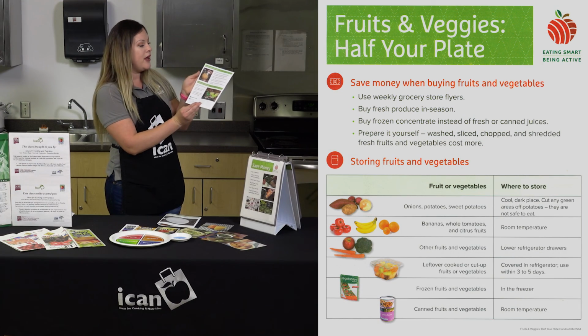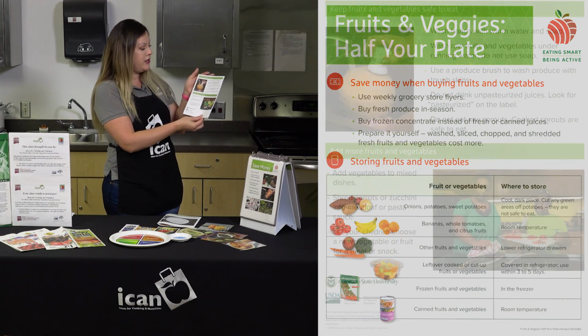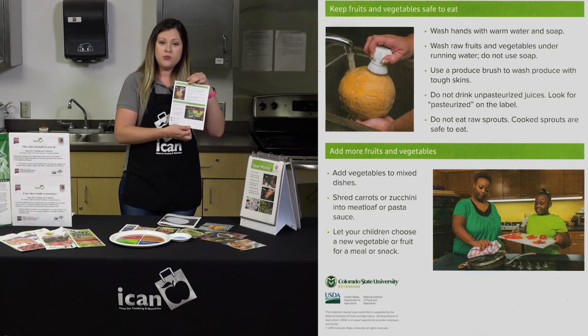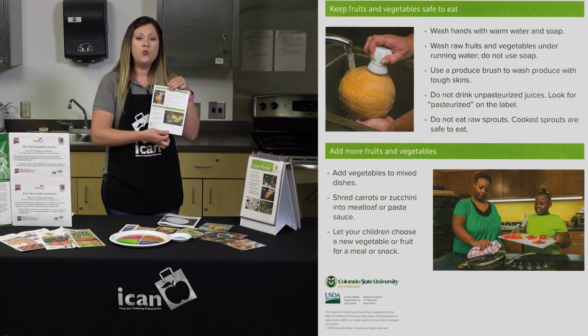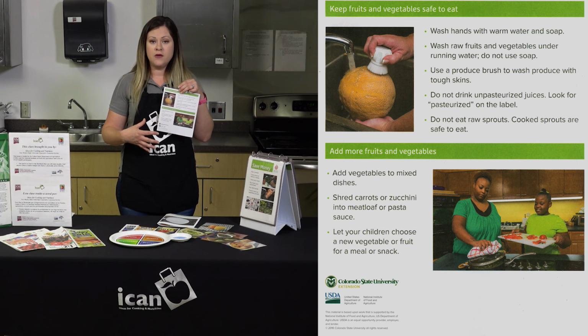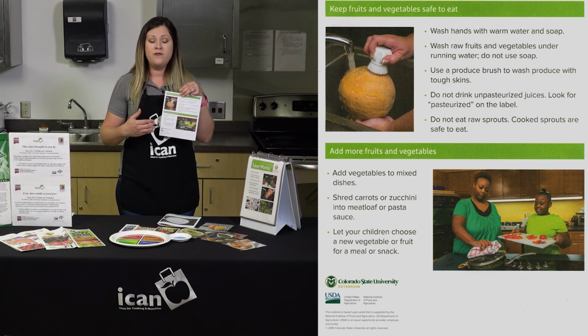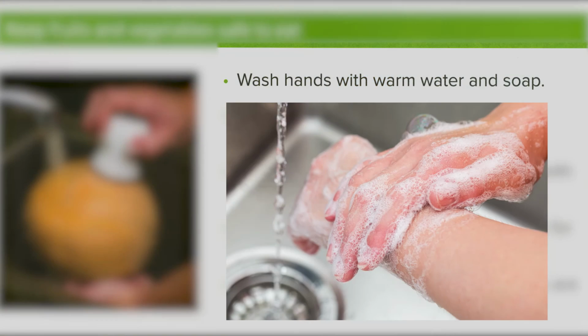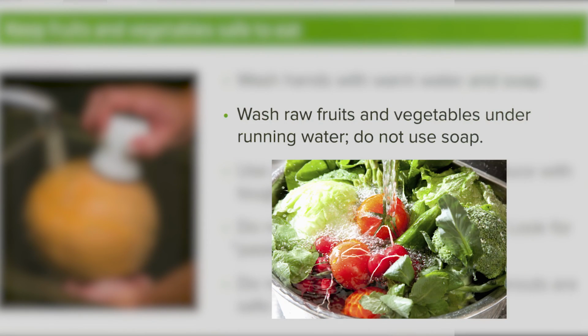Then on the back of our single handout here, we want to talk about food safety. Our fruits and vegetables do come from outside. We want to make sure that we are keeping these nice and clean for ourselves and our family, because this is something that also, if not rinsed, can cause foodborne illness. Wash raw fruits and vegetables under running water.